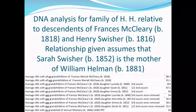I did some more DNA analysis on this, and specifically I looked at the grandchildren and great-great-grandchildren and great-great-great-grandchildren of Francis Mariah McCleary, born 1818, trying to see if I could find any of these daughters that had a stronger connection to HH's family. So when I did that, it seemed like there were 2 that seemed to have a little bit more stronger link. Lucinda, born 1848, and Sarah, born 1851.